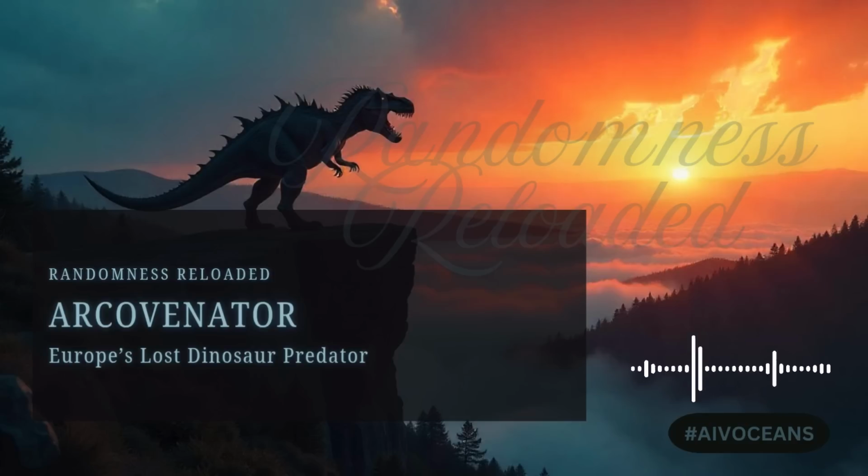So Arcovenator was prowling this ancient landmass called the Ibero-Armorican Island. What was that place like? It was a pretty big island, actually, covering parts of modern-day France, Spain, and Portugal. The specific area, the Aix-en-Provence Basin, was a low-lying inland basin back then. Yeah. Maybe around 35 degrees north latitude. It had limestone highlands around it.